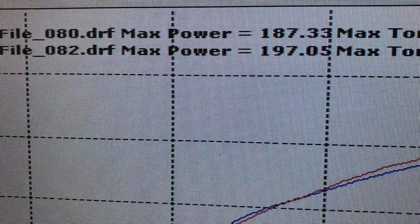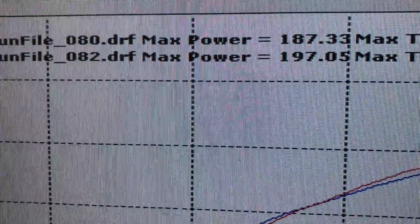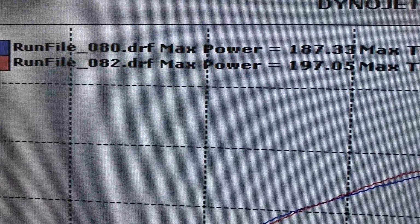So what I did was, I forgot to show you where I ran the bike to get a baseline on a completely different day, and I think it made 187 horsepower, and check out what it made with MR12. Now, this is the Predator exhaust. It's still the slip-on. Check out what it made. On the day that I did this test, it made 187 horsepower, and that was on pump gas.